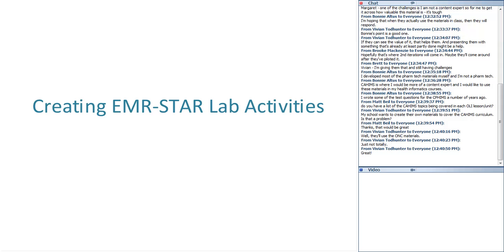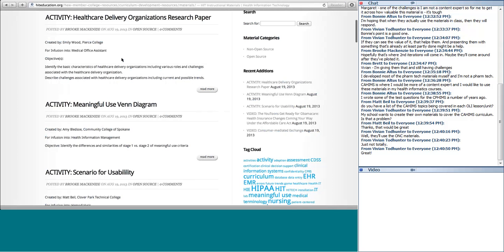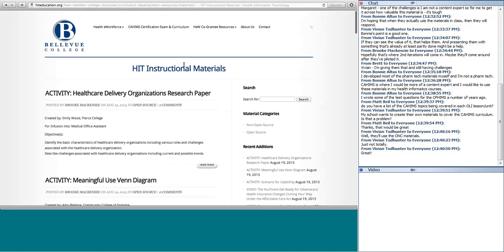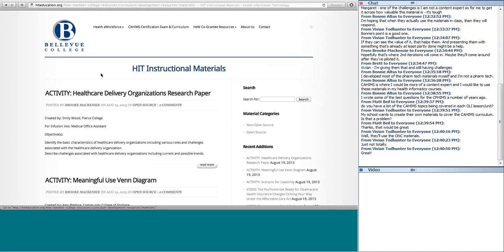Just to point you back to some other resources that we've been sharing on the Health IT Education website, the Health IT instructional materials. So remember, if you go up to the top toolbar, down to curriculum development resources, you'll see Health IT instructional materials here. And I've been posting a few things coming in from various, not only curriculum specialists, but actually some faculty have sent me some PowerPoint decks and some things that they've created that I know some of you have actually used in your own curriculum, which is great.